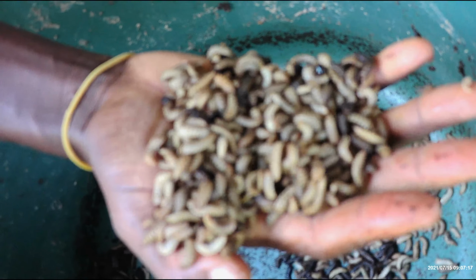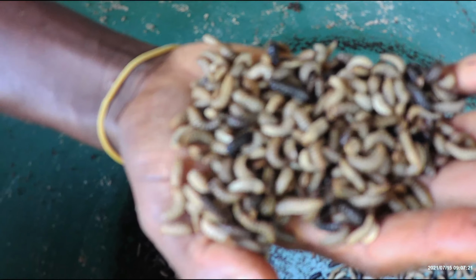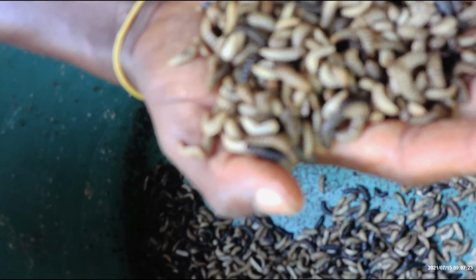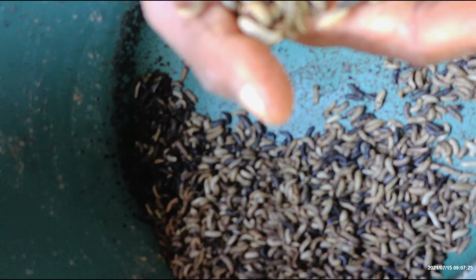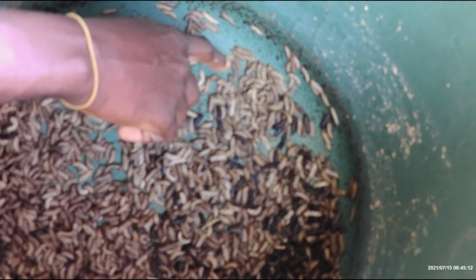So from this stage, what we are going to do is that we can see that some of the larvae inside are small. So this one, you cannot take them out from the feed for the pupa stage.